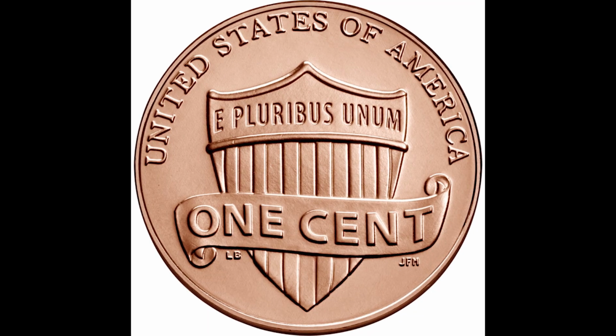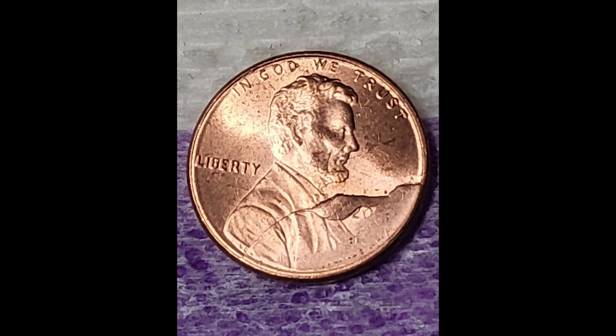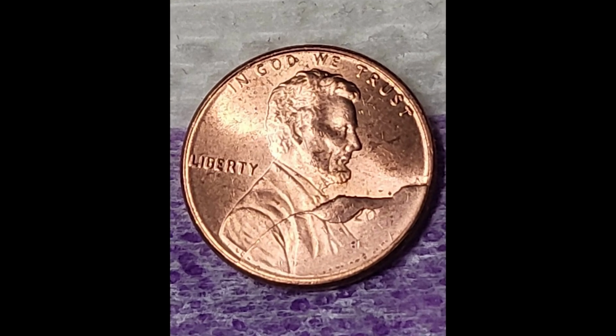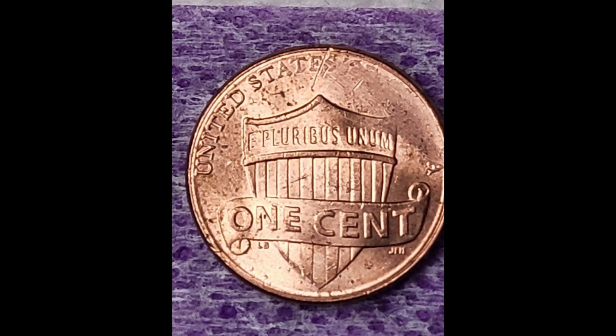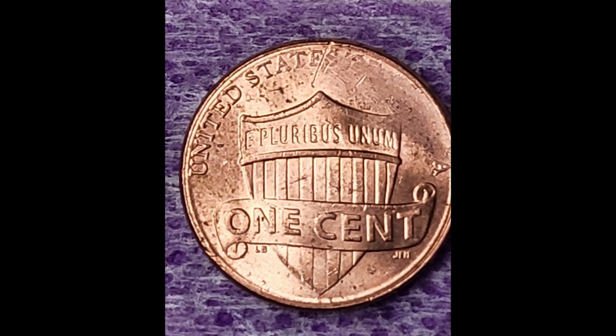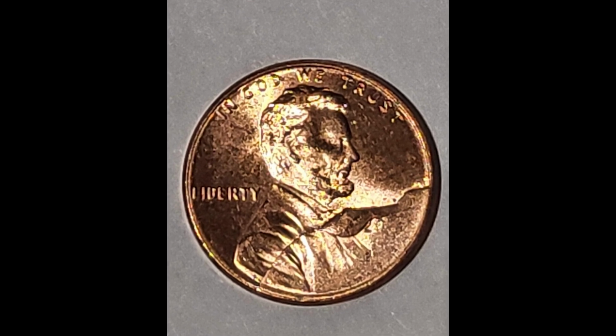These 2021 Shield pennies are selling for so much money, I don't know how much longer they'll go for. If you come across coins that look like this, I would sell them as quickly as possible because I believe that the prices might go down over time. Obviously, there's no way for certain. This is not financial advice whatsoever. This is simply my opinion.